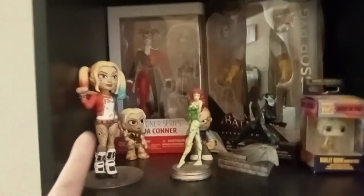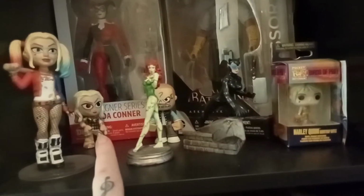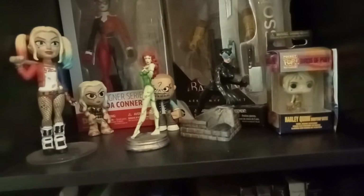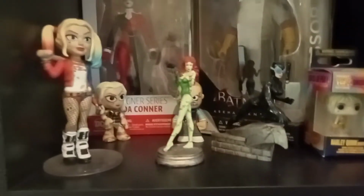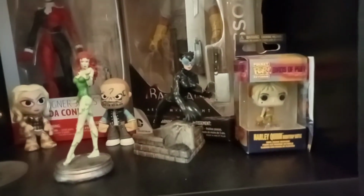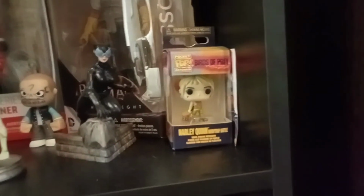Moving down, again, I'm going to try not to spend too much time on these, but we have a Harley Quinn Funko Rock Candy, I think they're called, some of the Mystery Minis, Harley Quinn, and El Diablo, my only El Diablo thing in my collection. He would be cool as a statue, I guess, but he would do sort of the same thing as Victor Zsasz. I don't know if many people would buy him. We have this Poison Ivy here. This just silly Catwoman thing, it's not very expensive at all. We have this Harley Quinn Funko keychain.